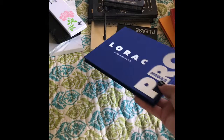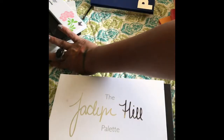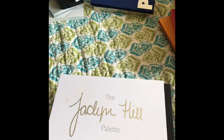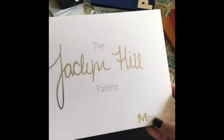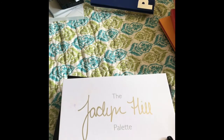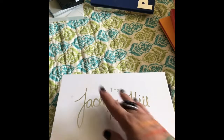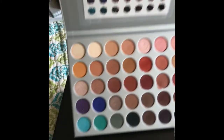Some people are not. My Morphe palettes. I just recently discovered Morphe, so it was the opposite. I started with high-end makeup, and now I'm discovering some lower-end stuff, so that's really interesting. This palette I've been using the heck out of. I originally did not buy it the first one or two times that it was available. It does get dirty. But now I'm all about it.